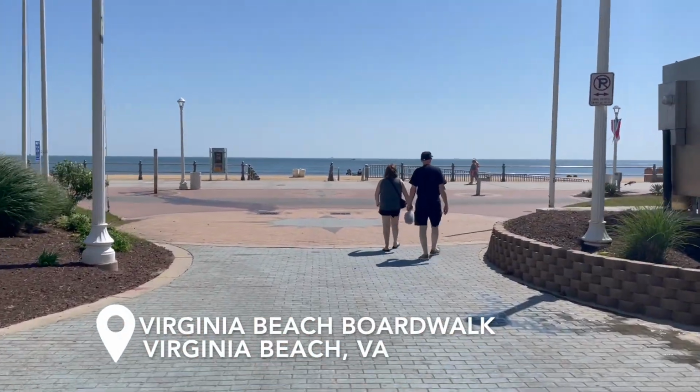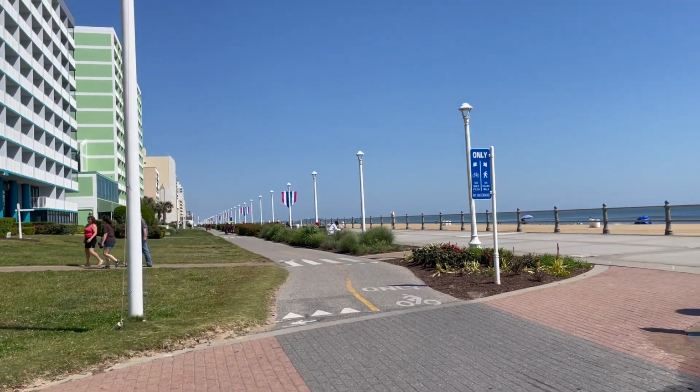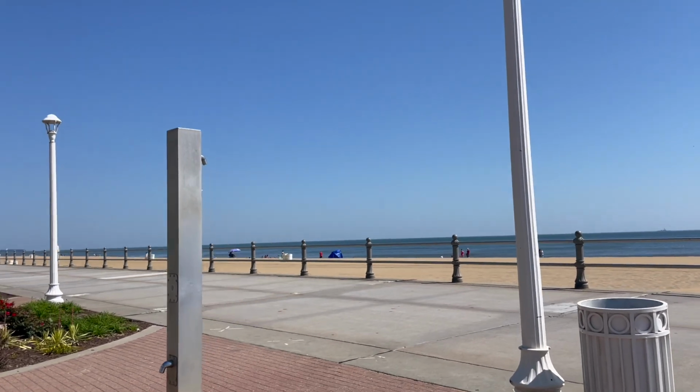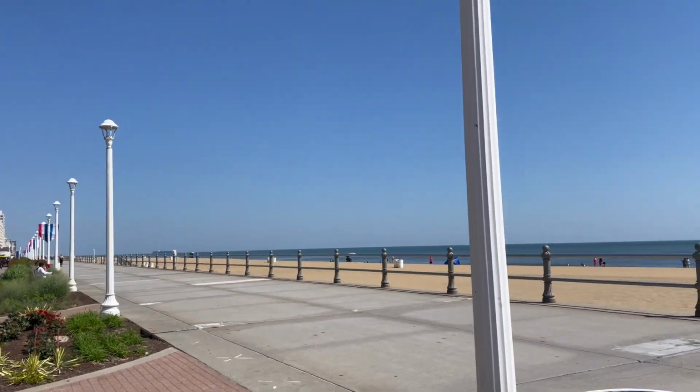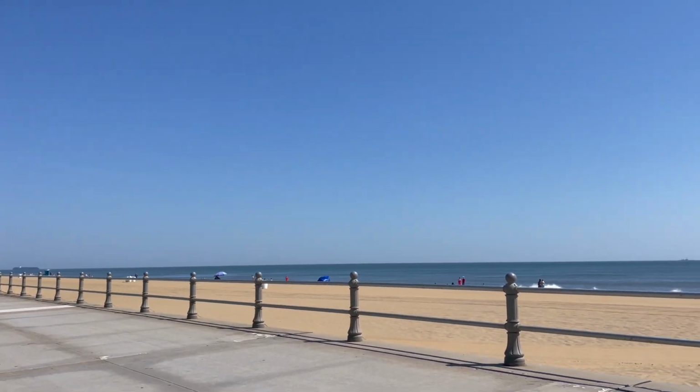This is the Virginia Beach Boardwalk, and it's certainly one of the attractions that Virginia Beach is most famous for. It was first built in 1888 from wooden planks, and then it was rebuilt again in 1926 after a fire destroyed the original boardwalk.